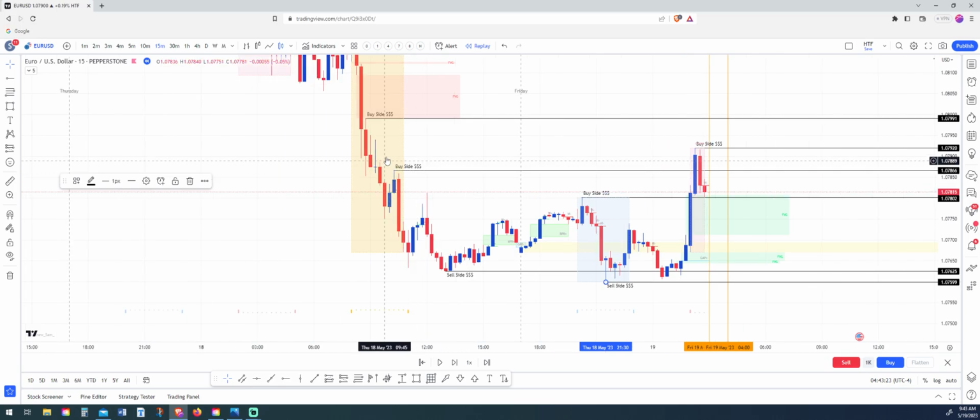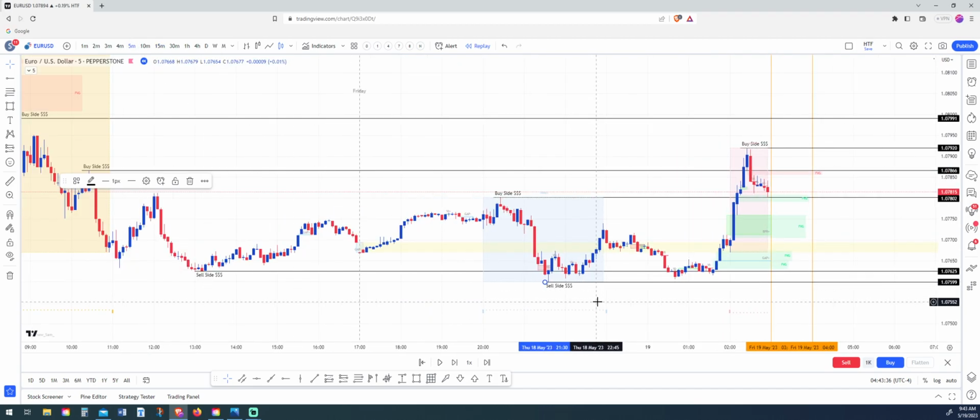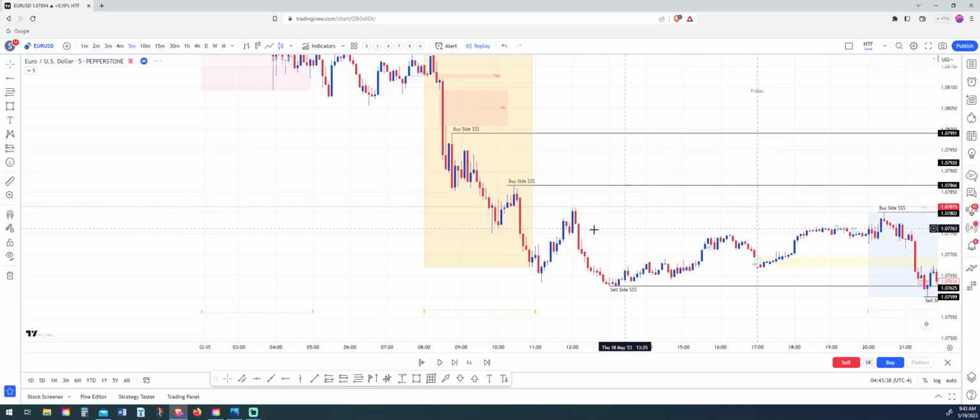Taken a swing high from yesterday's US session. We have this kind of doji bullish candle here, which we'll look to be rejecting from. Let's drop down to the 5. See if we can see anything. So we've got a fair value gap here on the 5-minute.